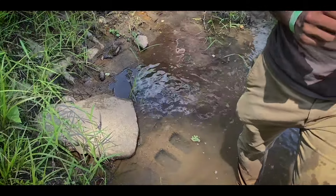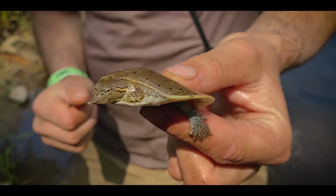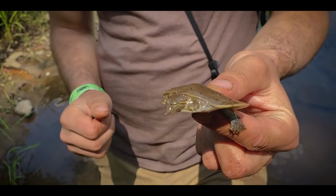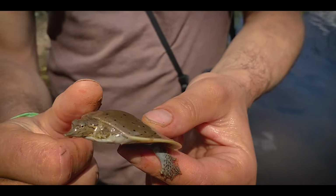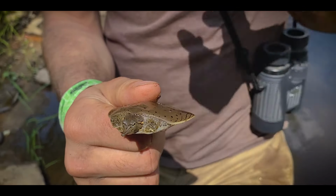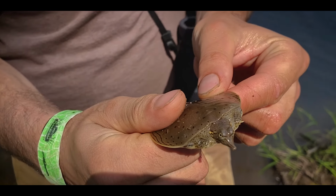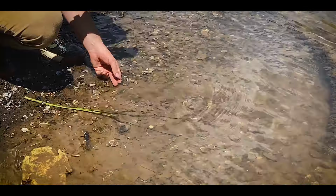We were walking past this rock and I saw this guy. They're having a little bit of a bask. A juvenile spiny softshell. Michael rushed in and grabbed it. So this looks a lot different than the adults. These guys have a cleaner pattern on the carapace and obviously are a lot smaller, but really cool turtles.